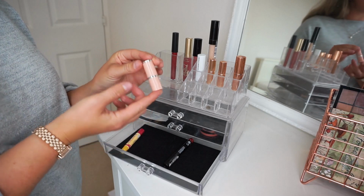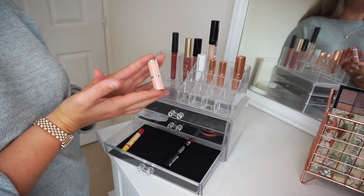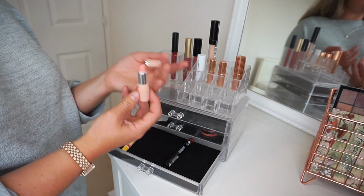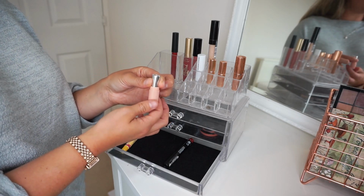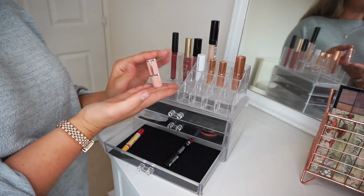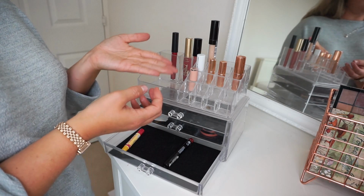And then this little Givenchy tester is actually what I wore on my wedding day. It's an almost completely sheer pink, but it just makes your lips look so beautiful. Like I say, I wore it on my wedding day, so never getting rid of this. It just kind of lives in here as a little cute reminder, but it could go up here along with all my other little mini lipsticks.